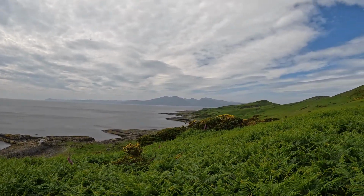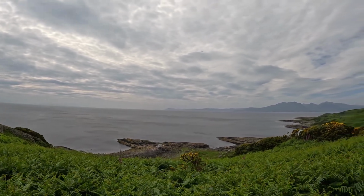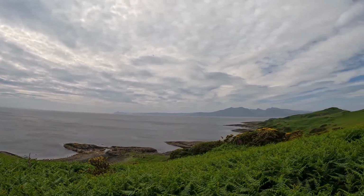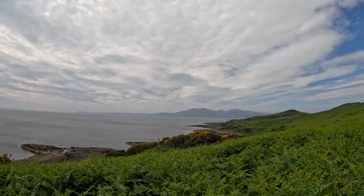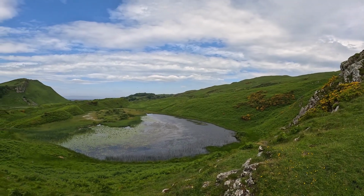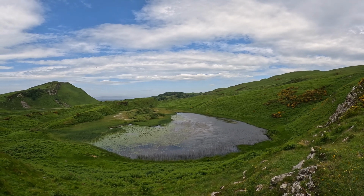Well, the island just across the water is the Isle of Arran, where I was yesterday and for the last few days, and that'll be Goat Fell, I would have thought, up there. Just come across this loch. Don't know what it's called. I'll have a look on the map. I'll flash it up on the screen if you can hear me.